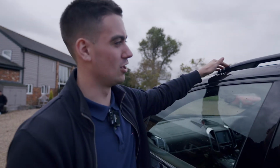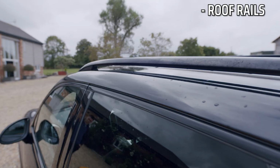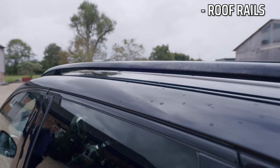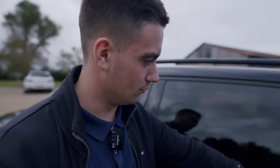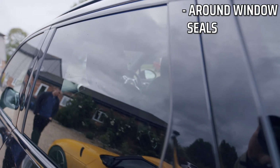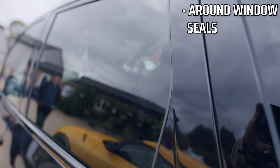Again, specific to this car, we've got roof rails, so you should be able to get a mitt under here. If not, you might have to use a soft bristle detailing brush again. You've got around the window sills. So again, I like to go around this once I've snow foamed the car with a soft bristle brush just to get into all the nooks and crannies.